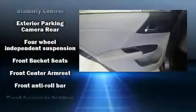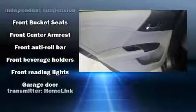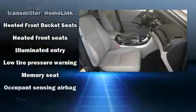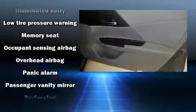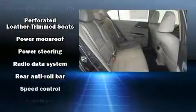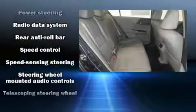Honda also prioritized safety and security with features such as dual front impact airbags, traction control, and four-wheel disc brakes with ABS. This car was designed with safety in mind, allowing you to drive with even greater assurance.